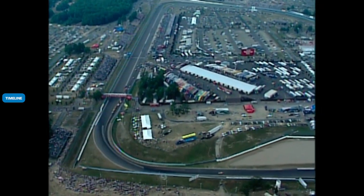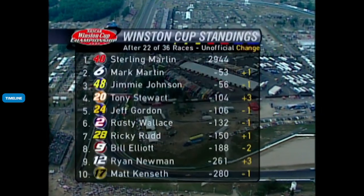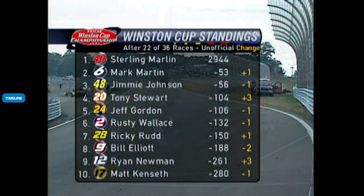Championship standings after Watkins Glen. It was 93 between first and second coming in. It's a lot tighter now. Look at that, top 10, 280 points. Just 280 points, and just 56 between third and first. Marty.